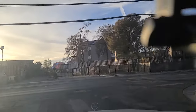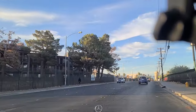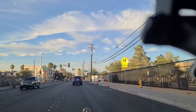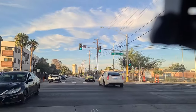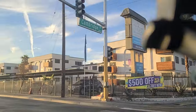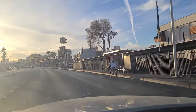We're gonna make a right here onto Cambridge. Wait our turn, we've got some cross traffic here. Brings us up here to Twain Avenue. We're gonna make a left here onto Twain. $500 off and free rent here at this complex on the left on the corner of Twain and Cambridge, for our friends following along at home on your preferred map app. And Twain becomes Sands Boulevard up here. I'm gonna kind of hold it off to the side here because of the sun.